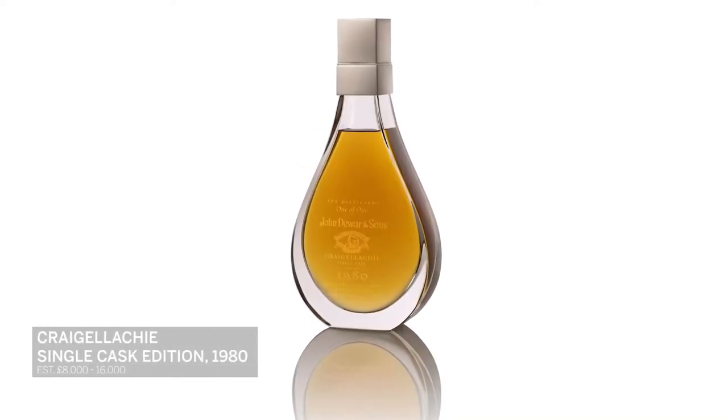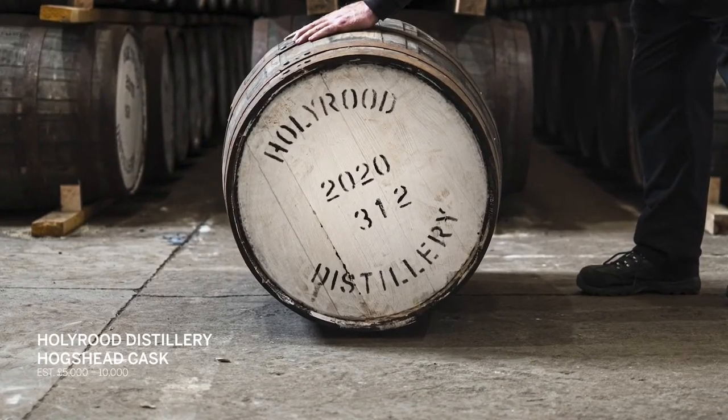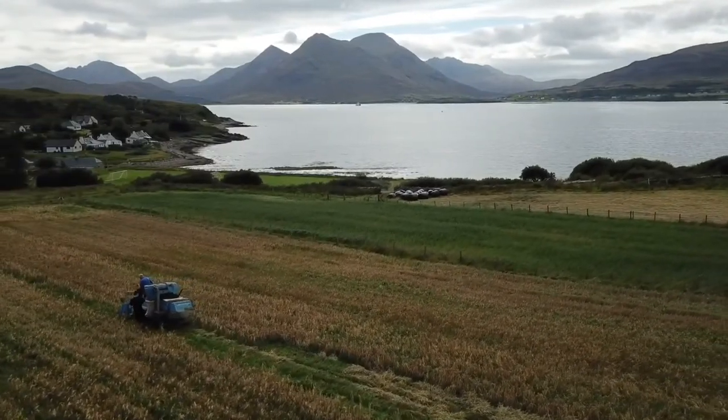There are three types of lot that are available in this sale. There are bottles, there are casks, and there are also experiences. Distilleries will offer buyers to visit Scotland, sometimes even selecting your own whiskey to bottle.